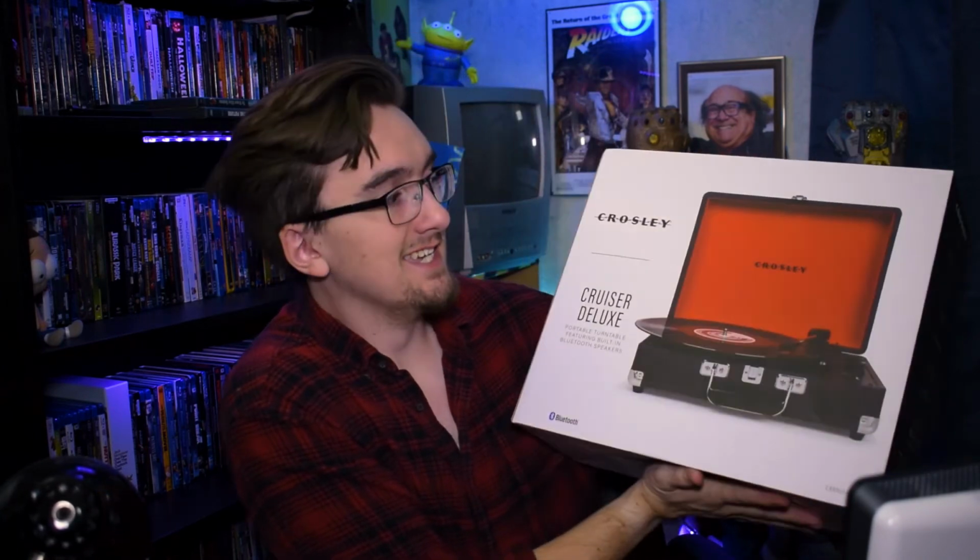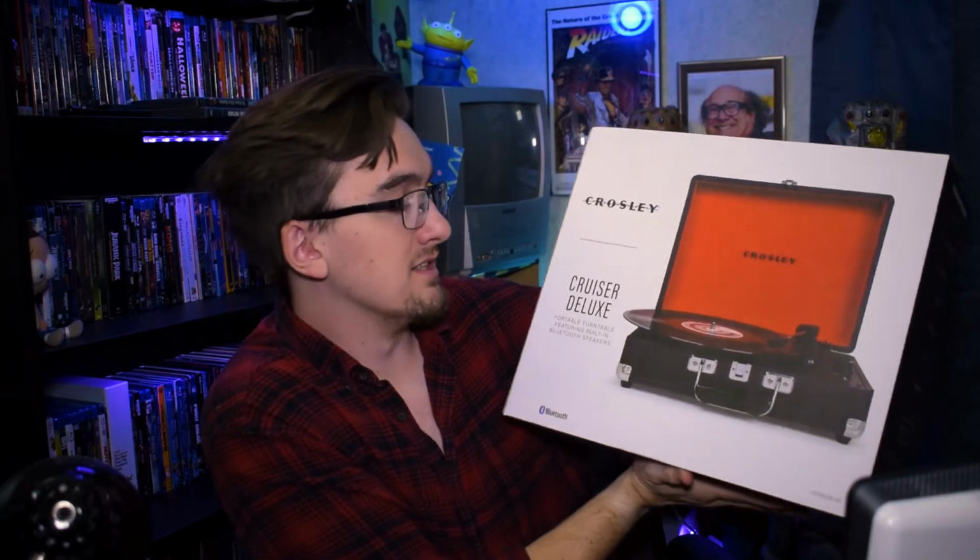So then the last thing I did pick up, and this is a slightly unusual item, but it's one I've kind of wanted to get for a while, and I finally found it for a good price, and that is a record player. I got this Crosley Cruiser Deluxe record player. It was like $30 on sale.